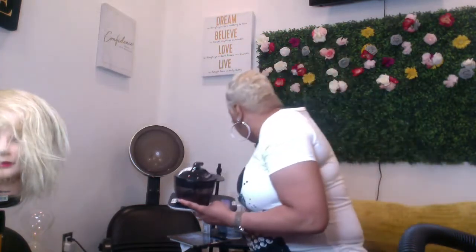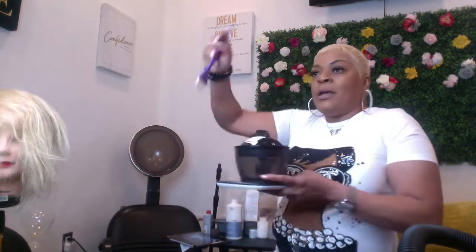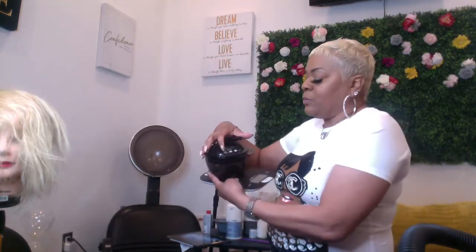Because there's nothing like sitting there constantly mixing with your brush, and the little pieces of hair get all flipped up all over the place. So to avoid that, you use the mixer, okay? The mixer is going to mix up that color. You can mix it for 30 seconds, for a minute, 2 minutes, 3 minutes. You can put your color in here, go to the bathroom, come back, and your color is mixed for you.